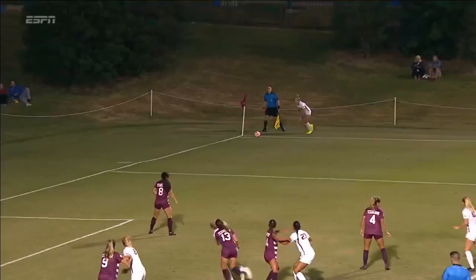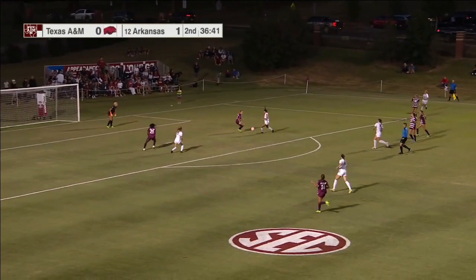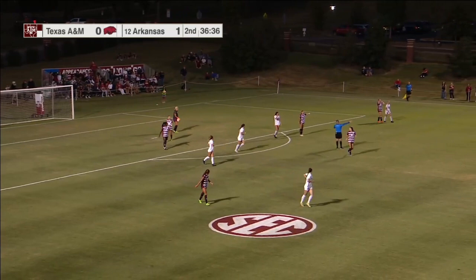And here's the look. A&M does not play with post players, so when this ball is just kind of juggling in the air, when you have post players on the corner, your cue is up, up, up. That's going to be a handball. That is an inconvenient truth for Tankersley.